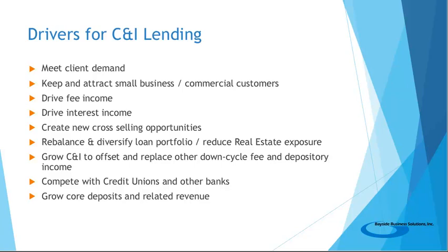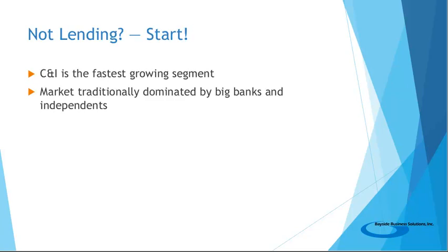These types of products tend to be resilient and can maintain strong gains and returns regardless of the market conditions. As such, they're always at the ready to help supplement other fee and depository income that may be susceptible to downturns.